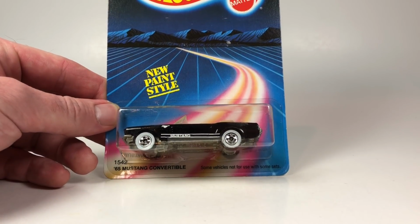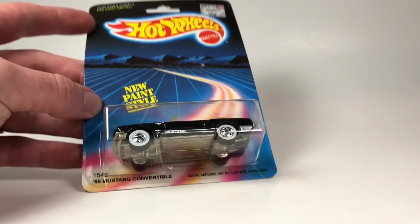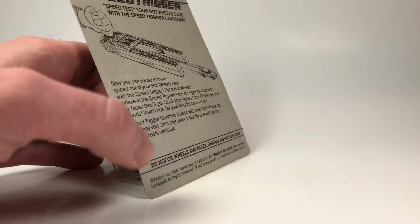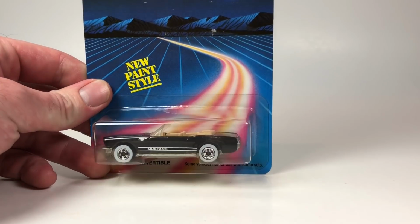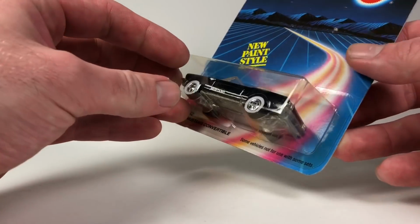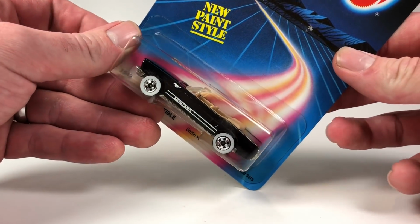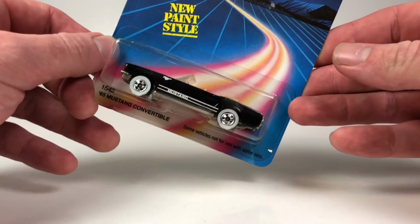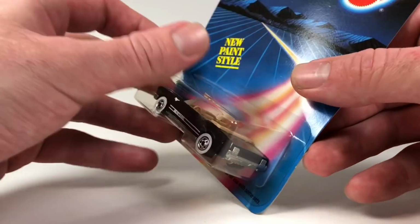This particular version is from 1987. The card is actually in pretty good shape. So 87, that's quite a while ago. This casting actually debuted in 1984. It's been released a ton of times. Last seen this year, 2018, in the Hot Wheels Flames 5-pack. We're going to go ahead and open it up. So let's go ahead and do it.